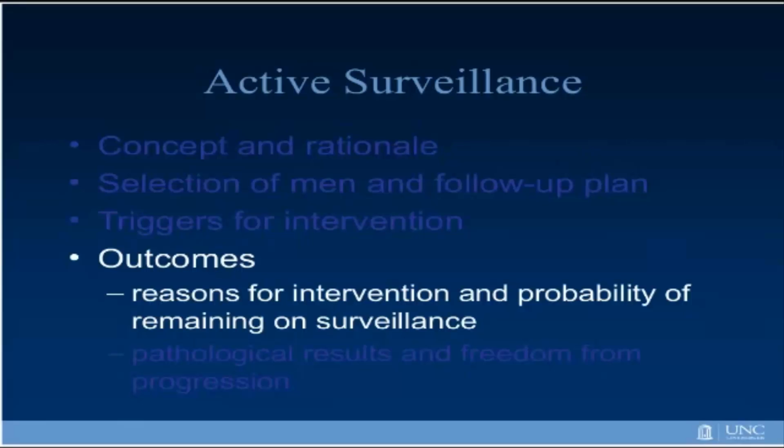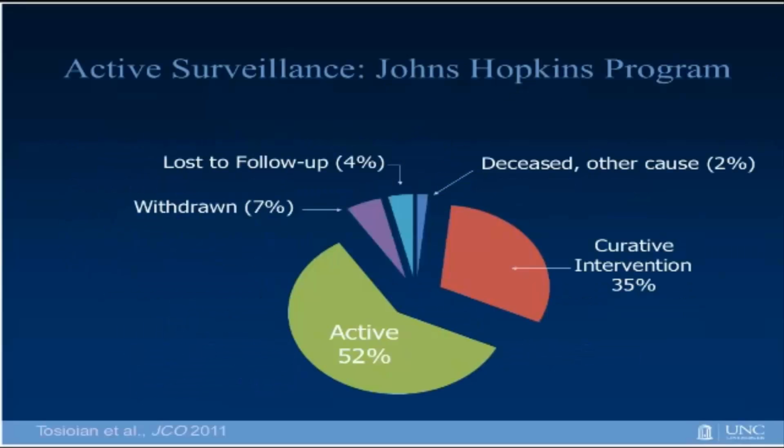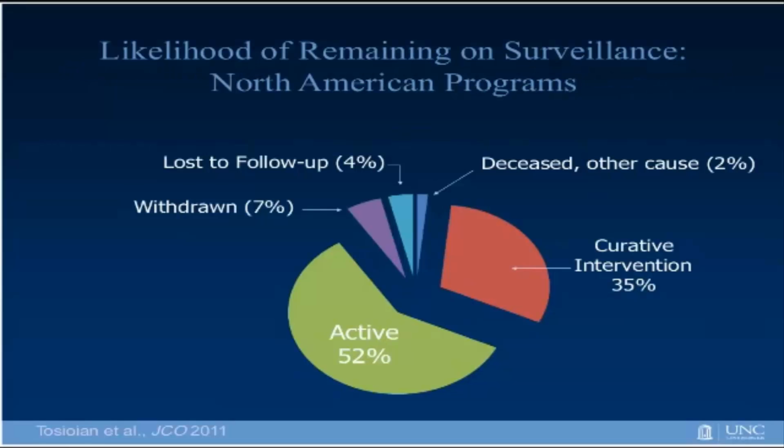The outcomes of surveillance are, again, mostly informed from the large series that have been published. The Johns Hopkins program is a relatively representative one. In this group, approximately 900 men have been followed for a median of 8 years. Over half remain on surveillance. About a third have undergone curative intervention. Only a very small percent, 4%, have been lost to follow-up, 2% have died of other causes, and 7% just withdrew from the study, so we're uncertain of their outcomes.